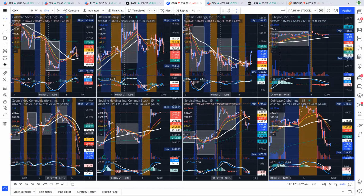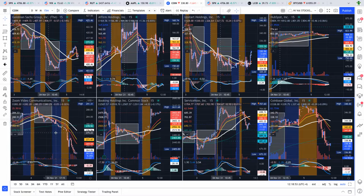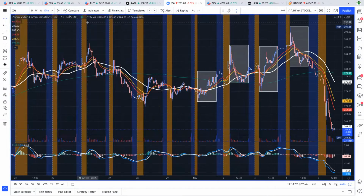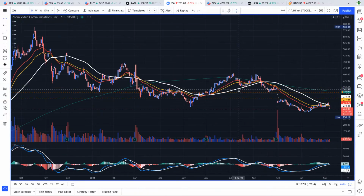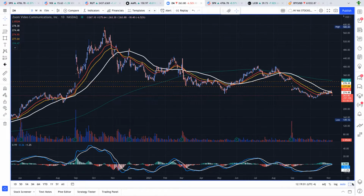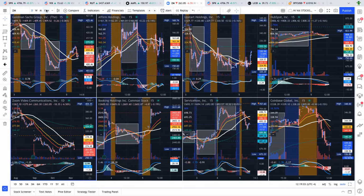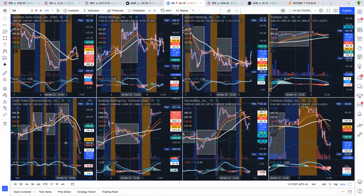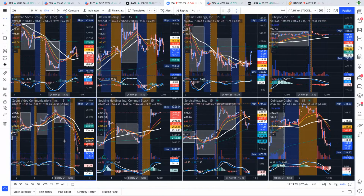Zoom, they took it down. Look how they took it down. Wow. Let me see Zoom. Do they have earnings? Was it an earnings thing? I don't know. Nope, they're just taking it down. Okay, so good to know. Had it up there. They're taking it down. All right. So maybe back to work or anything, but they're taking it down.